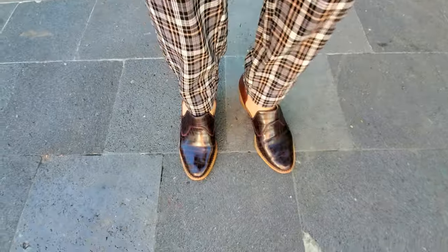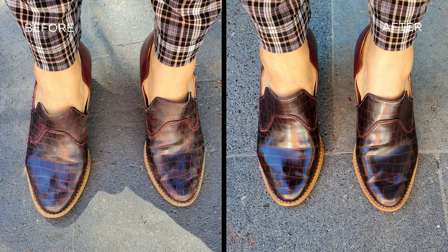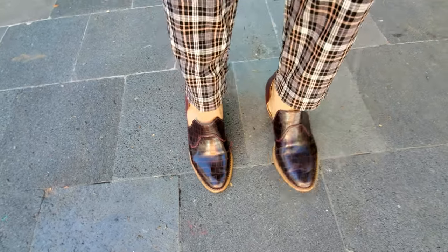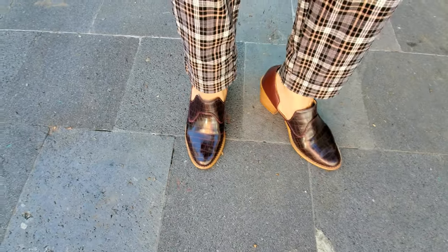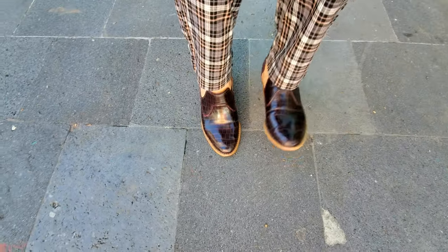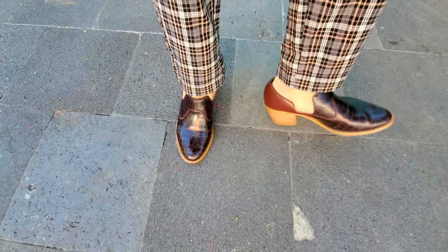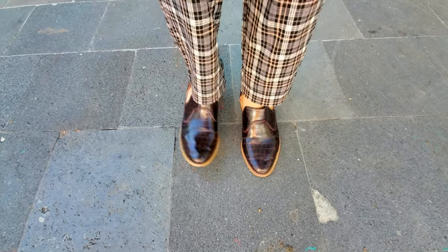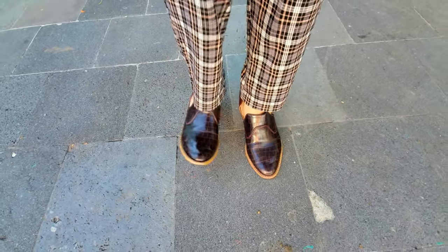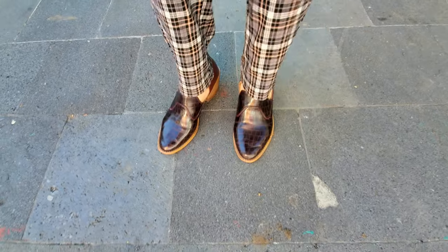Let me show you the amazing and shiny result on these loafers. As you can see, they're so shiny, like mirror shine. And these look like new loafers again. I'm just so happy with the result. As always, Francisco is such a pro, such a great shine, and I couldn't be happier. And you can see they look without dust, just so shiny and new and ready for an office meeting.